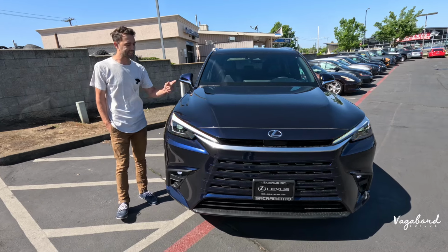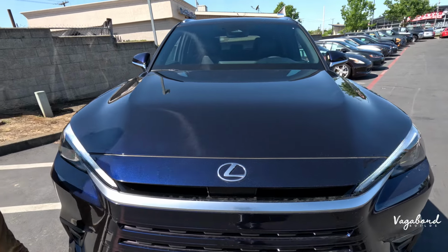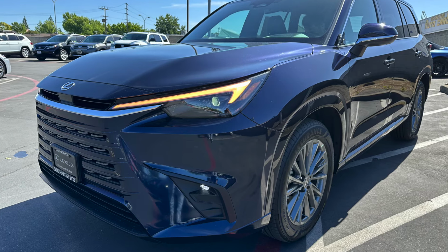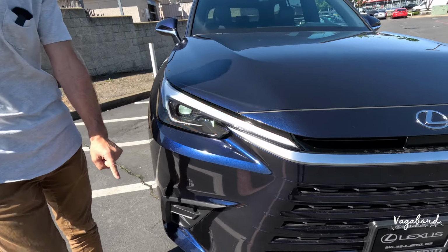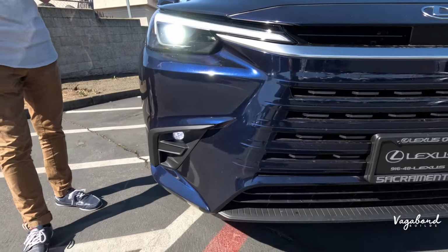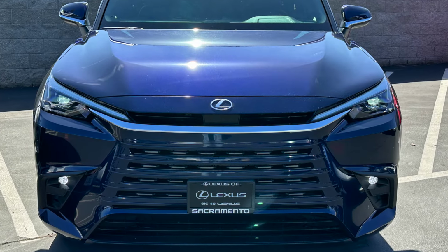The exterior paint color is a Nightfall Mica exterior paint color. Hopefully I'm pronouncing that right. The front headlight system is a bi-LED headlight system along with the LED fog light system. You also get LED in the back, and I'm going to show you guys that in a little bit. But get a load of this beautiful TX 350 front end.